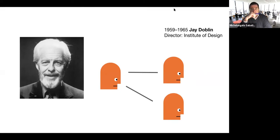Welcome everyone. Thanks again to the team tonight on this occasion of Jay Doblin's birth 100 years ago, this very day, December 10th. The image you see here is also of Jay Doblin, in later years. That's the way we remember him mostly at the Institute of Design, as this smiling figure with a beard.